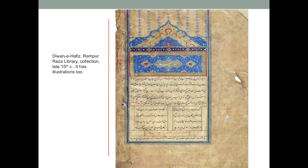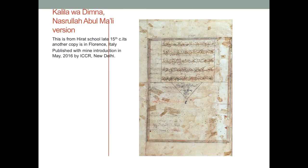This is again from Rampur, the Diwan-e Hafiz, which we recently reproduced, published and presented to many VVIPs across Central Asia when our Prime Minister visited. This is the colophon of a manuscript of Kalila Damna, scribed by a renowned scribe, Sultan Muhammad bin Noor, another pupil of Sultan Ali Mashhadi, from the early 16th century. Interestingly, there are two manuscripts from this calligrapher: one in Florence, and the other one is this one.